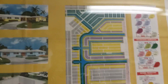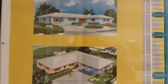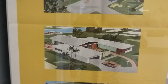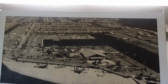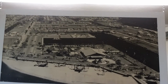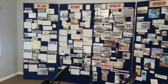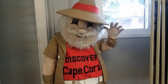Here's some of those model homes from back in the day, 50s and 60s. I like that one. That's cool. That's around the yacht club area when it was relatively new. We started off seeing a little movie on the place here. But there's like a timeline of Cape Coral. It's kind of cool on the wall. Alrighty then.